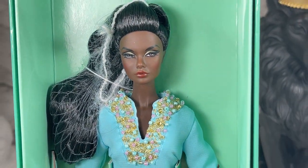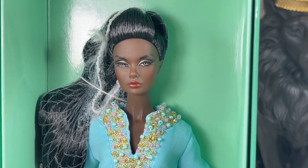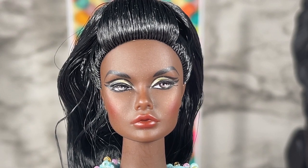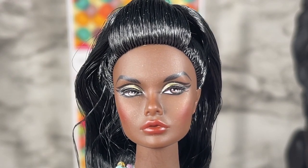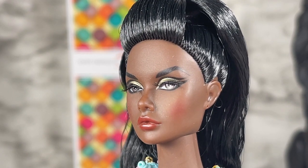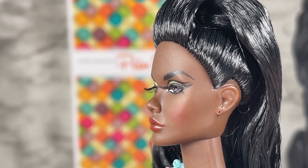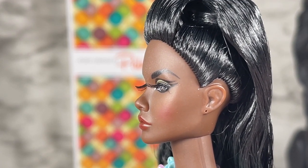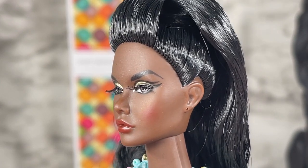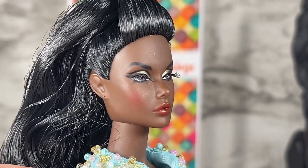So what I am going to do, I'm actually going to remove her from the liner so that we can take a closer look at this doll, her outfit, and all of her accessories. So here is a close-up of Resort Ready Poppy Parker. As you can see, the head sculpt is the Poppy Parker head sculpt. And her skin tone is listed as dark A tone, which I think is the first time that Poppy Parker's sculpt has been done in the dark A tone.